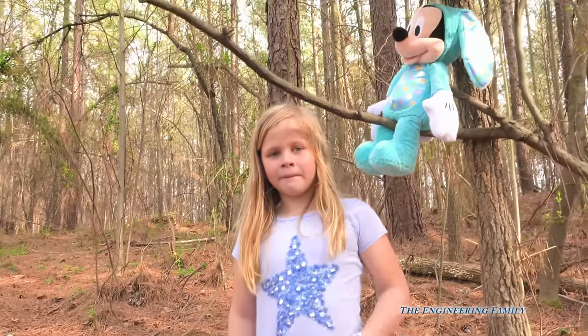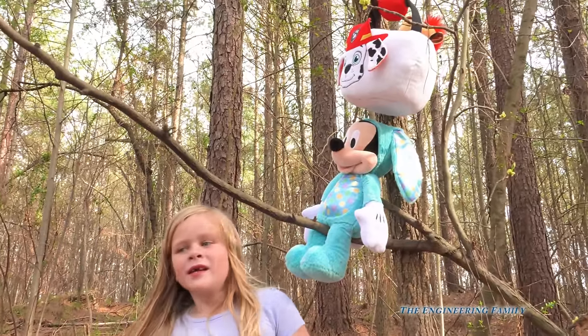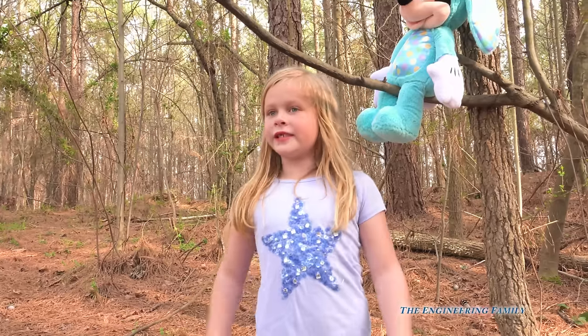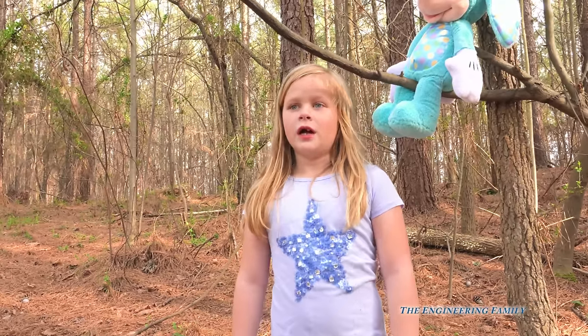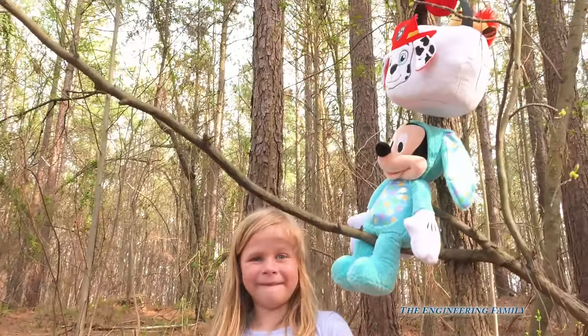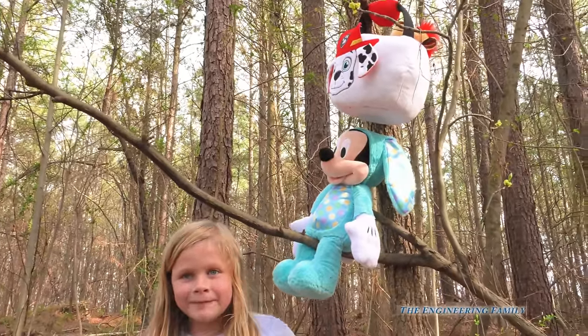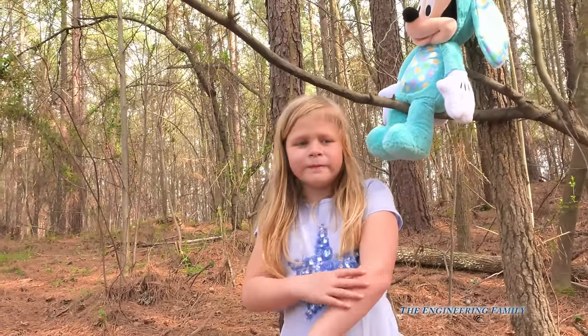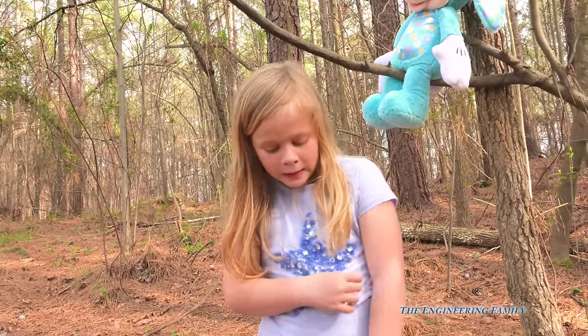Hey, assistant, look, Mickey Mouse is way up in the tree and the basket's way above him. Yeah, because we're going to wait for somebody else to get him so they can have a fun surprise, right? Right. So, people at home, do you think you could find where Mickey and the Paw Patrol baskets are at? And now we've got to try to find Minnie Mouse.